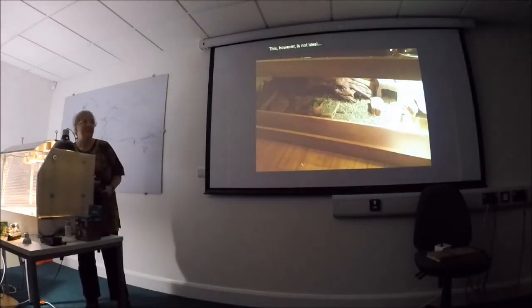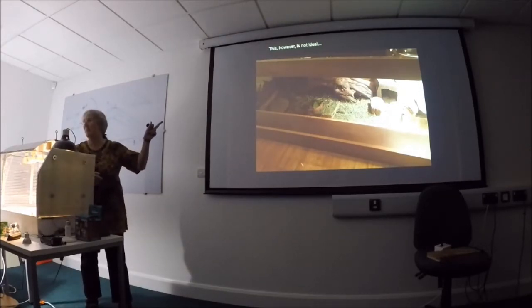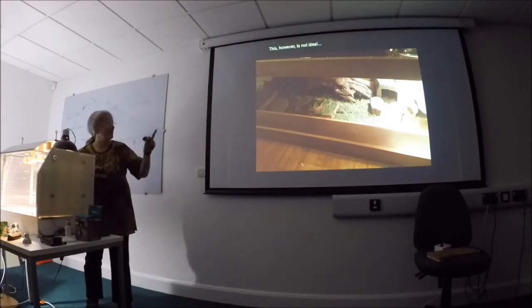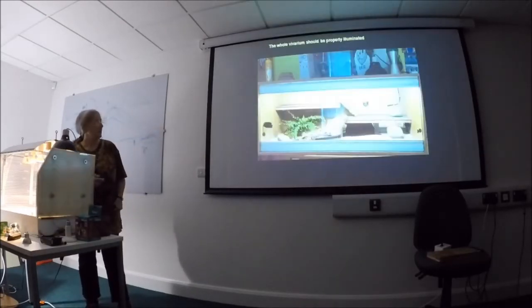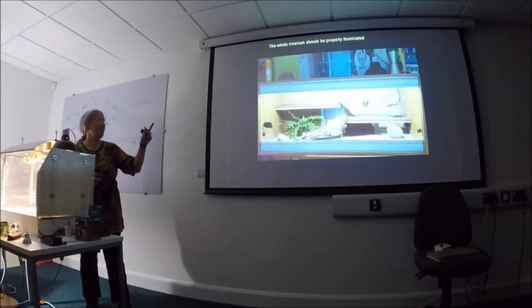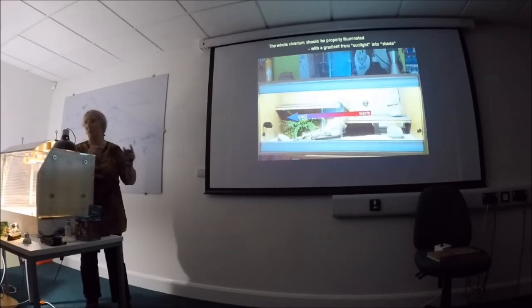And the other problem is that we tend to put the bright light at one end, but we don't bother to light the other end. So you get these horrible dingy, gloomy bits at the other end in the dark. But what you really need to do is to light up the whole viv and just have one part which is really bright for the basking, but the rest has to be well lit as well. And then, of course, you'll get your gradient from warm to cool, but also from bright to not quite so bright. And that's more like daylight.